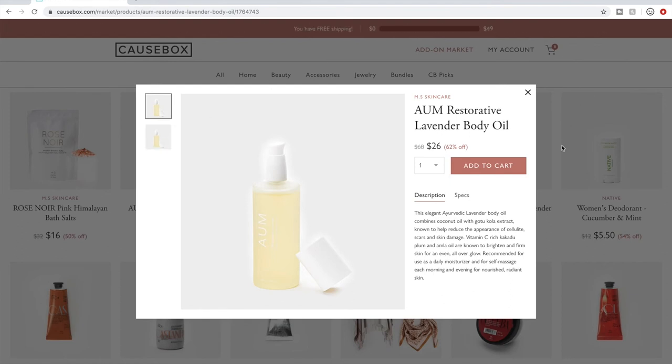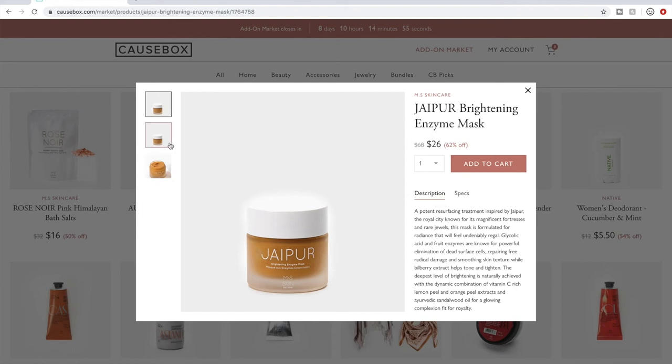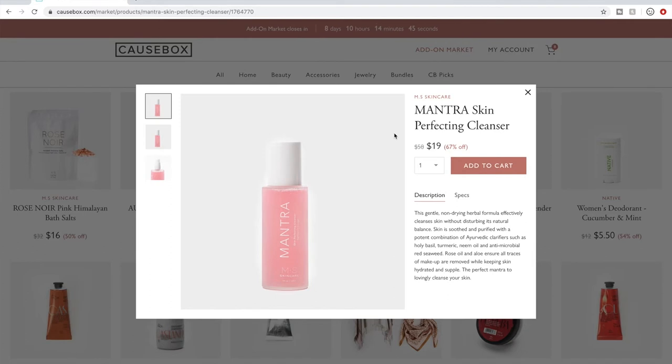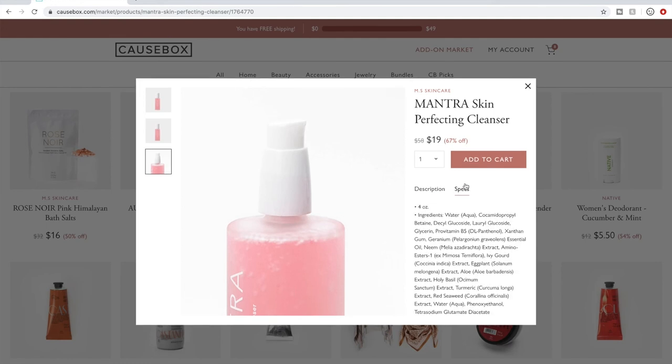This is also MS Skincare. Description and specs. This is a body oil. MS Skincare. This is an enzyme mask. Brightening enzyme mask. Description and specs. Mantra Skin Perfecting Cleanser by MS Skincare. Description, specs.